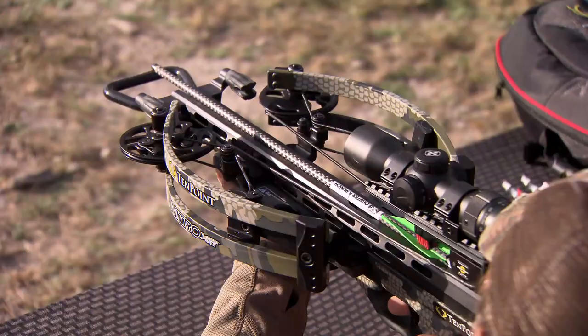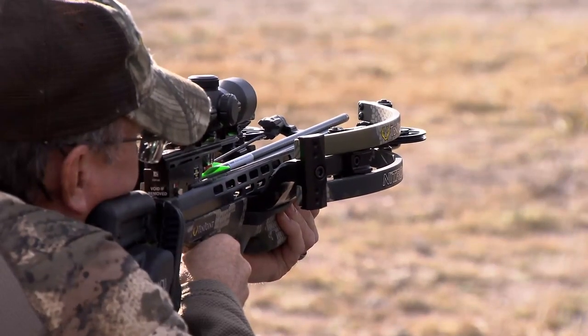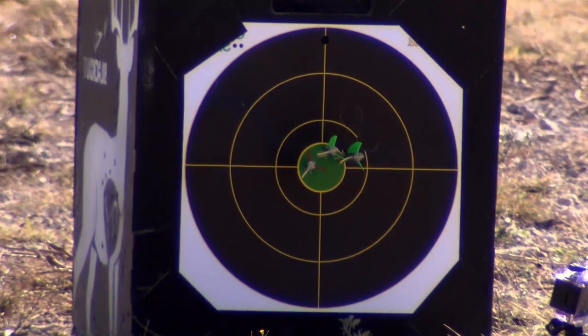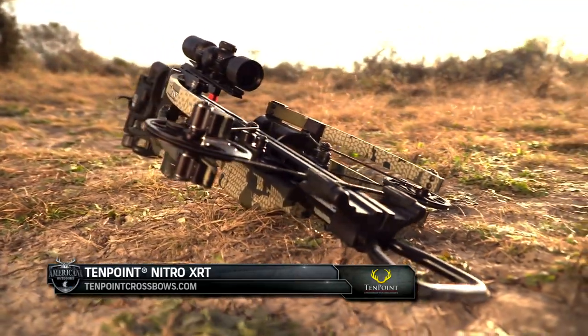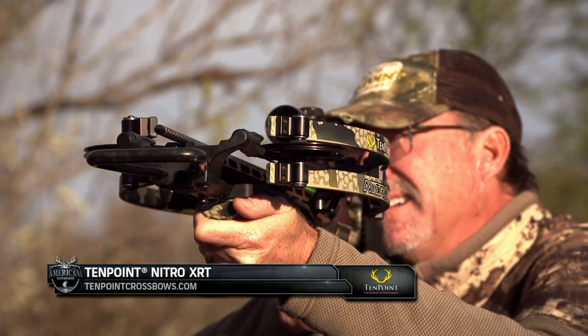You know, it's always fun to be able to see new products, test them out. I talk about that all the time and see what they can do. And innovation is always causing everybody to get faster and more technological and create more advantages in the outdoors. And crossbows are no different. You look at the Nitros that we're shooting from Tenpoint right now. I mean, they're passing 450 feet a second. They're delivering power that's unparalleled, in my opinion.